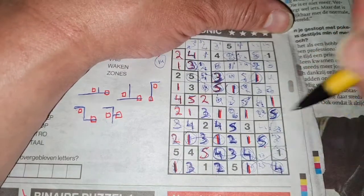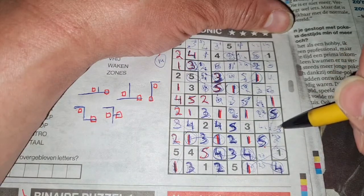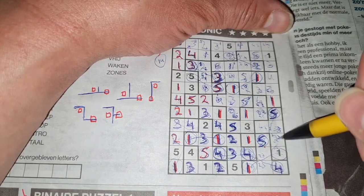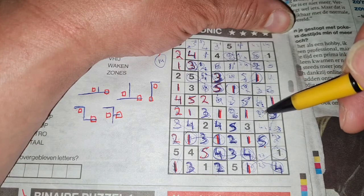So the 2 and the 3 are left. This box cannot be a 3. So double 3 we have here. And we have 2 and a 4 there. Okay.